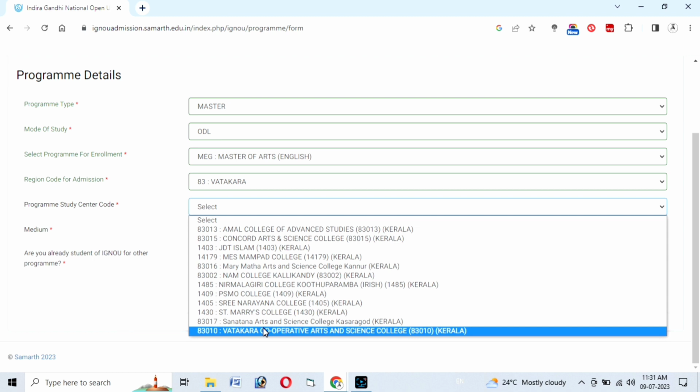After selecting the regional center, our second part is to select the study center. We have to make sure that we are selecting the study center which is close to us, because in the study center we have to give our assignment and project work and all those things related with the studies. So we should be vigilant enough to select this one, but we are permitted to give our exam at any place other than this study center.